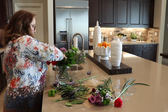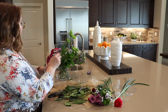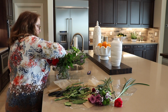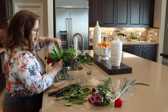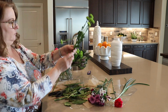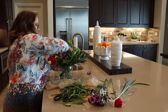So what I ended up doing was making my arrangement so that it faced more forward versus facing flowers all the way around. The back of it is gonna face our patio door, and we're not really gonna see that anyway. Normally, I would have liked it to be a full arrangement all the way around, but under the circumstances, I was just doing the best I could to make it work. So I think it turned out okay.